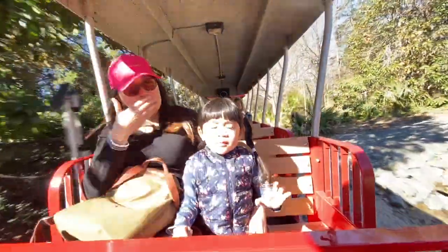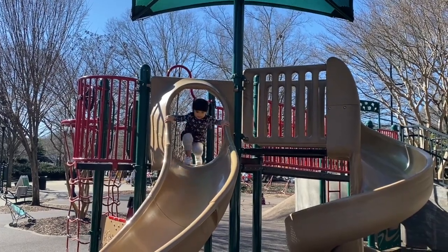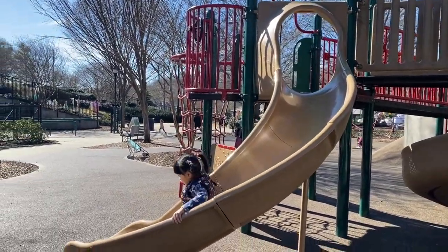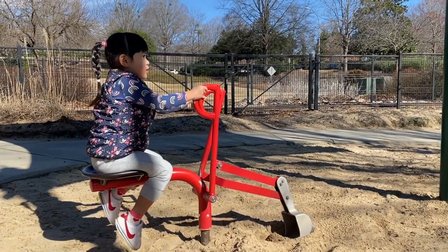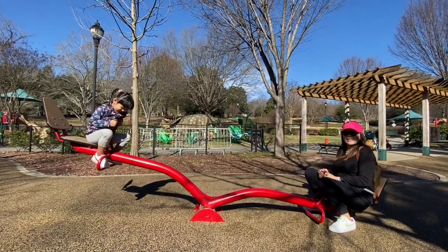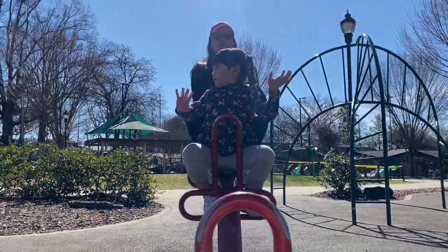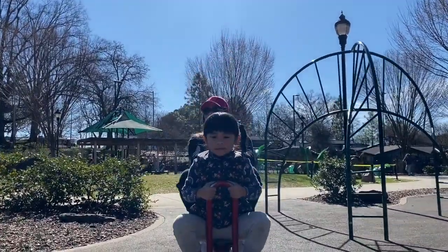Come on. Ah. 1, 2, 3. Wee! On the seesaw. Seesaw.